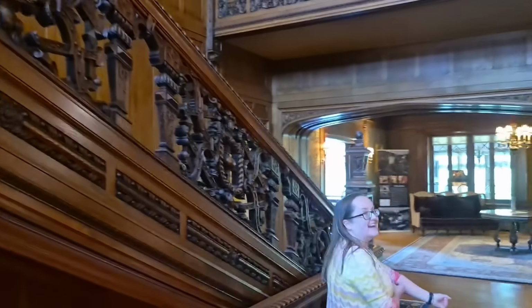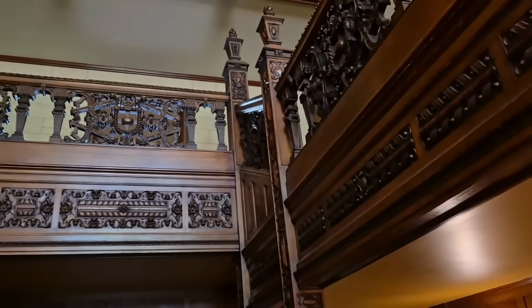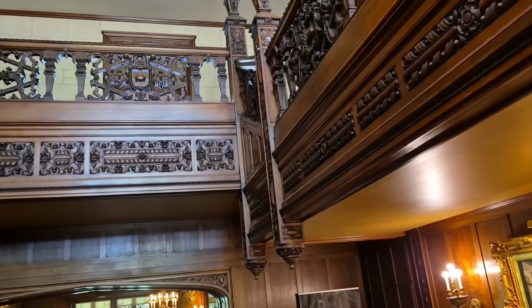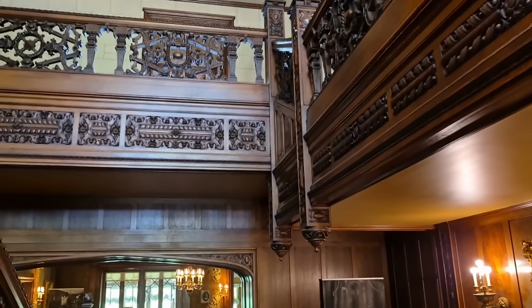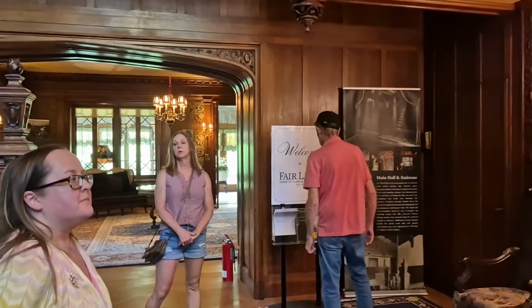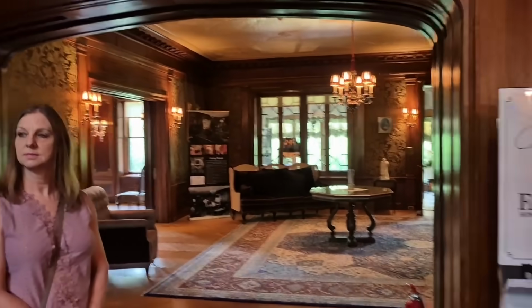Quite the foyer. So, here in the foyer, the entry hall, you're going to get a bit of a hunting lodge feel, I feel, in this room. To speak a little bit about the architecture, there's no one style.